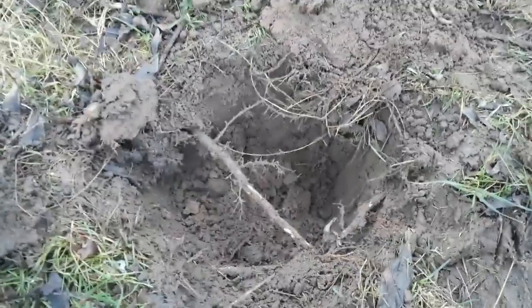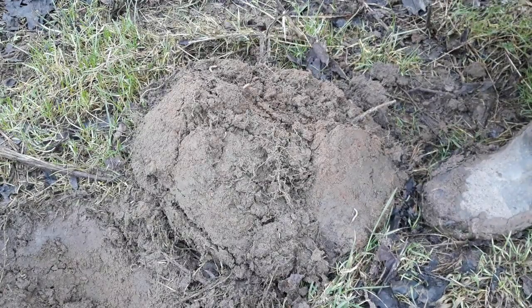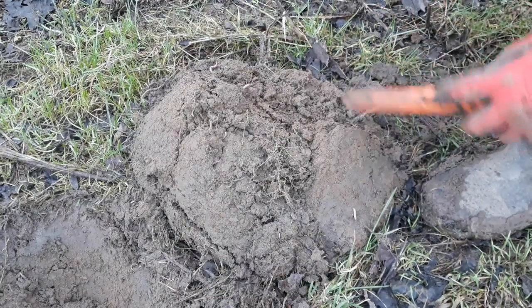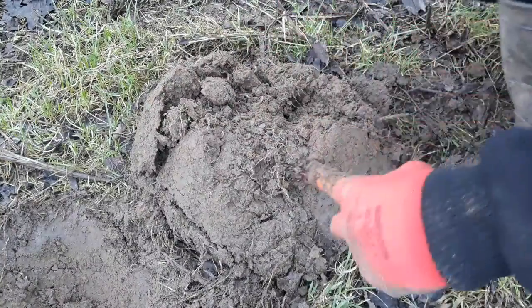On to next. Well, it's just a couple of feet away from that other coin. Not so deep. We'll see if it's a modern or a canal junk or whatever.